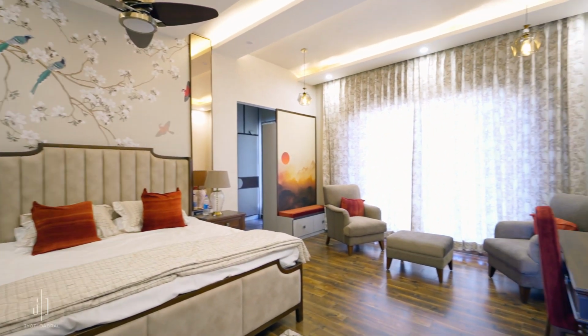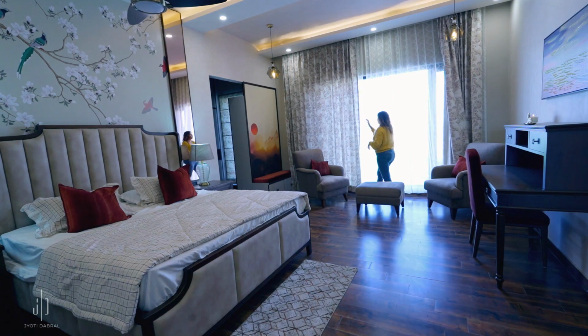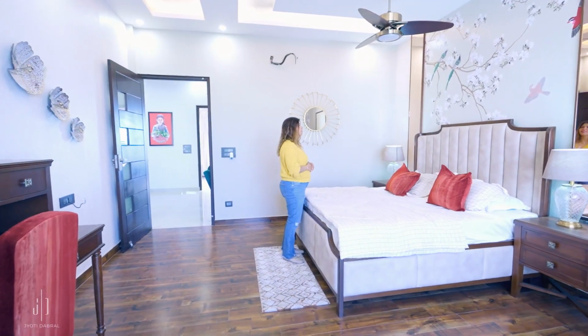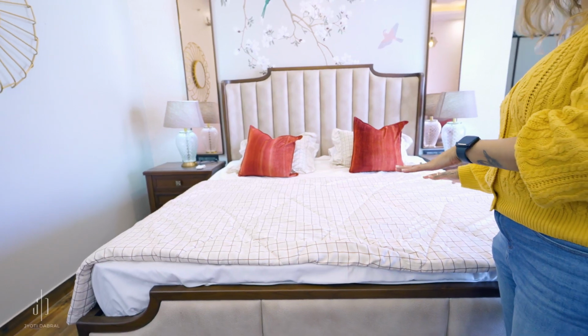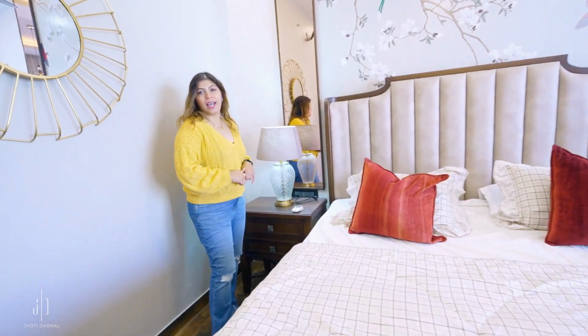This is the master. This is the big window that's visible from outside, and this is what gives this room its beauty. Perfect master bed with a beautiful mural and two tall copper mirrors. This master bedroom has a king size bed, which is very comfortable and has a ton of storage beneath it. Two nightstands, pure wooden stands on each side. And to match the entire interiors, we have the fan.